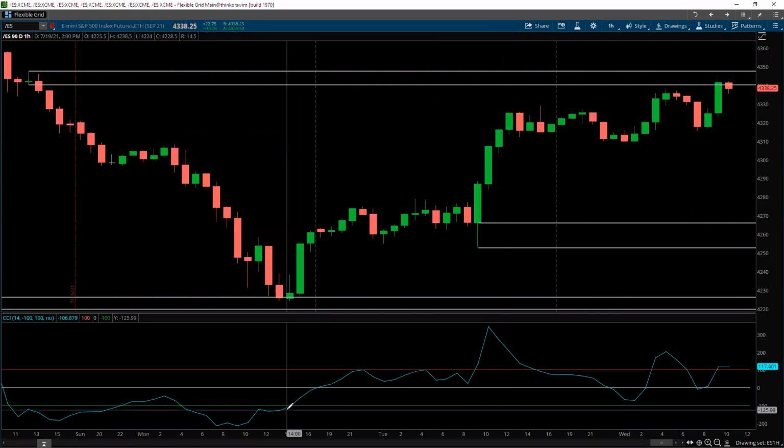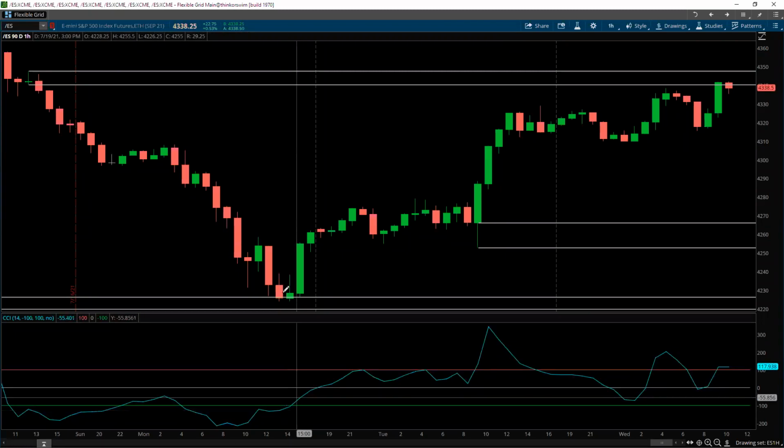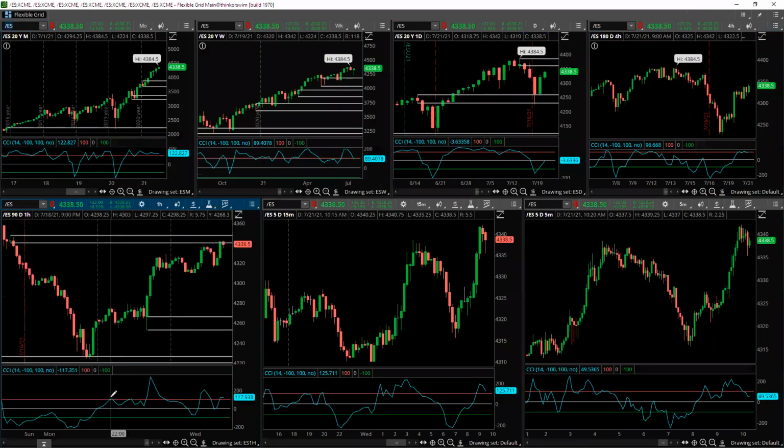And also when it crosses from below -100 to above -100, this is where the market. Now again, I don't trade with this too much anymore because I'm reading more the candlesticks. So I'm reading, I see I'm in demand. I don't need the CCI anymore, but again, it's a useful tool to help you, for example, here, to understand that yesterday was a buying opportunity on the E-minis.